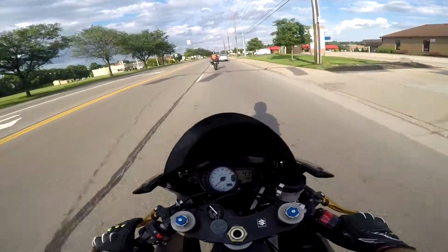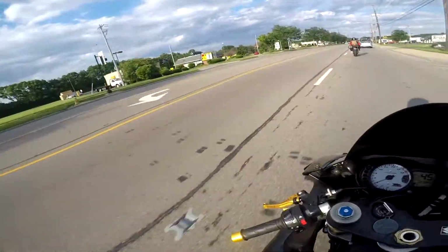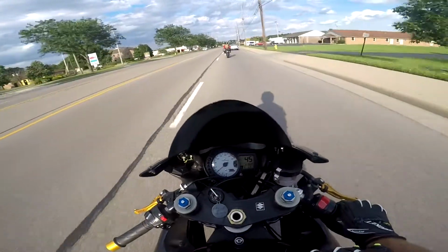But I mean, once my brother does some work to it, it's going to be a really nice bike. Like I said, we're going to call it Frankenstein. I think he's going to do a cool little paint job on it.